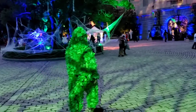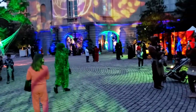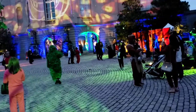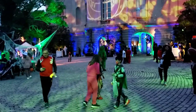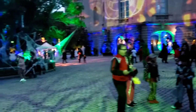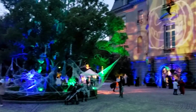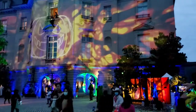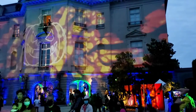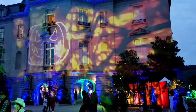Okay, guys, you can see this person walking by covered in leaves. When we walked up the driveway, that person jumped up out of nowhere. I didn't see him, and that scared the living crap out of him. Alright, let's take it all in. Look at the size of this beautiful house. As it gets darker, you're going to see the projections up on the building, as you can see now, but they're going to look a lot better, a lot more clear.